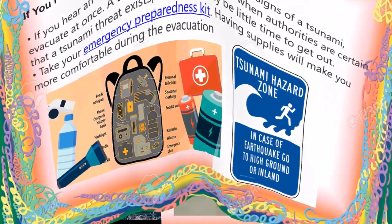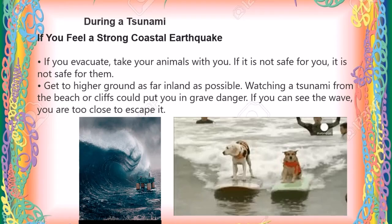Avoid downed power lines and stay away from buildings and bridges from which heavy objects might fall during an aftershock. Stay away until local officials tell you it is safe. A tsunami is a series of waves that may continue for hours. Do not assume that after one wave the danger is over. The next wave may be larger than the first one.